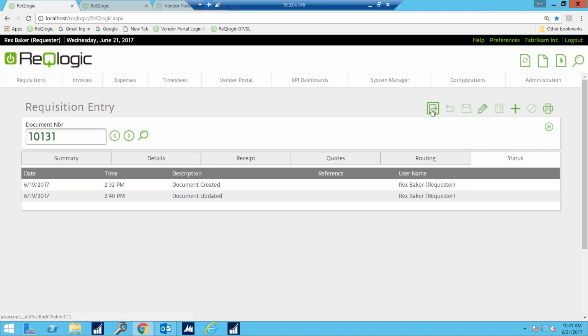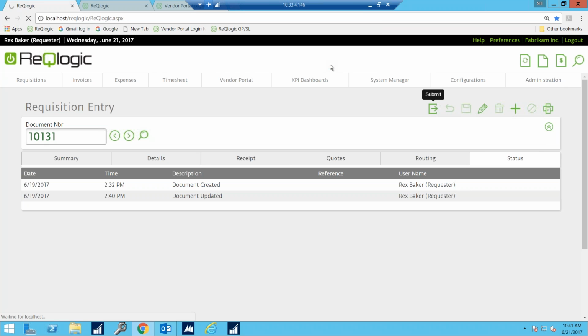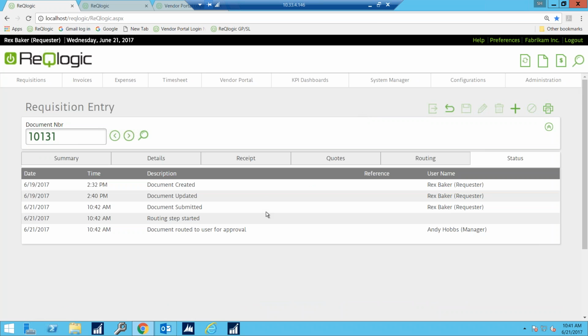So if I go ahead and I submit this into the routing policy, it will now go out, and based upon that routing policy in the header, it will submit it into the approval process. Now it's telling me 3 lines are over budget based upon the GL code that defaulted in. So now you'll see 3 more steps have been added. Document was submitted, the routing started, and now it's in Andy Hobbs' queue.